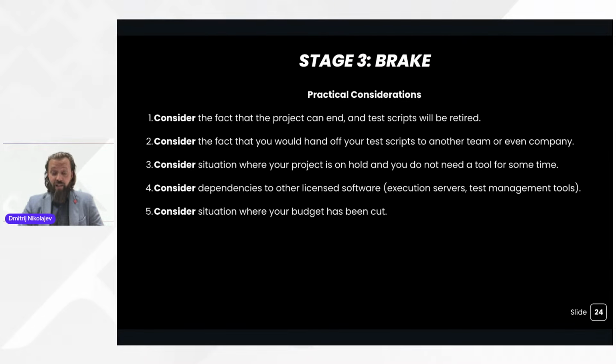Consider the fact that the project can end eventually, and that test scripts would need to be retired. Consider the fact that you would have to hand it off to another company or another team. There could be situations where the project is for some reason on hold, and you will not be using the tool to run the scripts, or you wouldn't have to maintain the scripts.